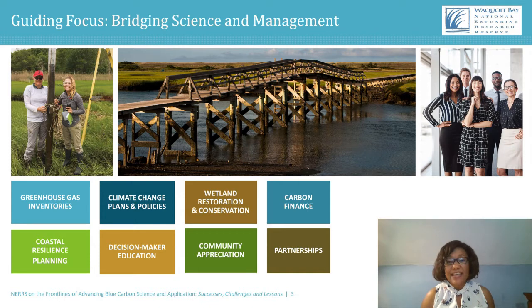So this is an exciting trend that we're seeing, and it's great to watch the science being taken and incorporated in these important documents and pieces of policy. The third area is in terms of wetlands restoration and conservation. This has been an undergirding theme of all the work, thinking about the fact that many of our wetlands have been degraded and we're trying to bring those back to a natural state.